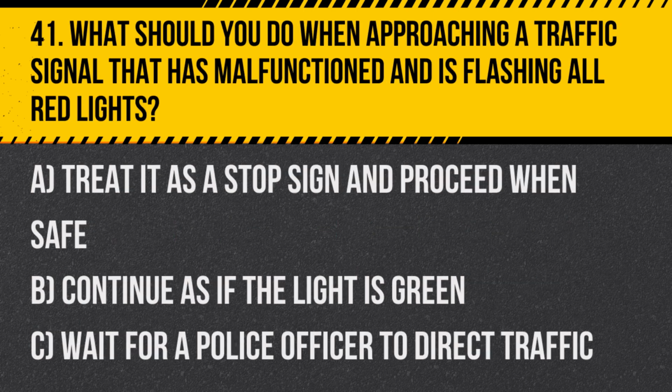Question 41. What should you do when approaching a traffic signal that has malfunctioned and is flashing all red lights? A. Treat it as a stop sign and proceed when safe. B. Continue as if the light is green. C. Wait for a police officer to direct traffic. Answer A. Treat it as a stop sign and proceed when safe. When a traffic light flashes red, it should be treated like a stop sign.